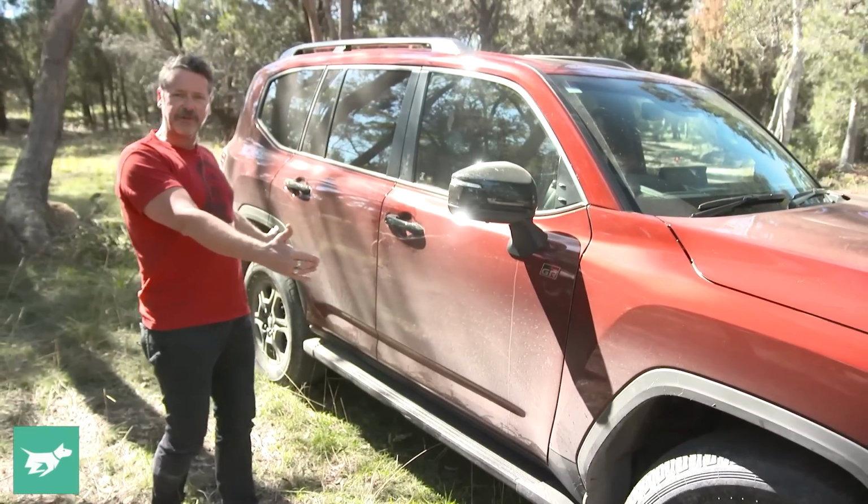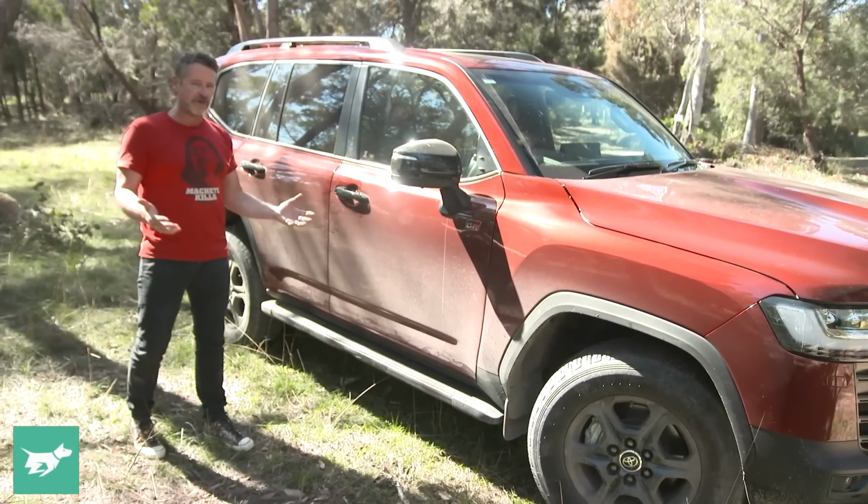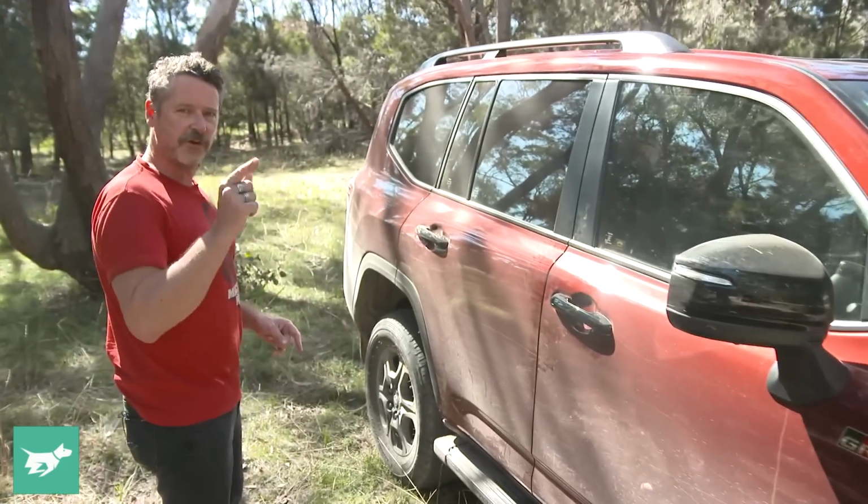So we've still got a 2850 millimeter wheelbase, and we've got a car that roughly takes up about the same amount of room on the road, which I think is intelligent engineering in 2021. Bigger is not always better.